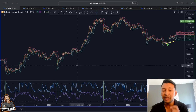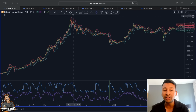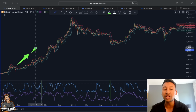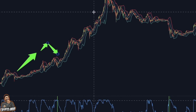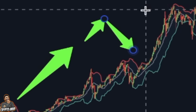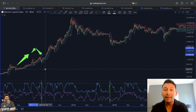I mean, if you simply zoom out, if you go back all the way from 2017 during this uptrend, you can see the price of Bitcoin had plenty of shakeouts. But whenever the price of Bitcoin had a massive shakeout, I mean a shakeout of more than 20%, 30%, even up to 40%, that is when we got the confirmation from this indicator to buy Bitcoin.